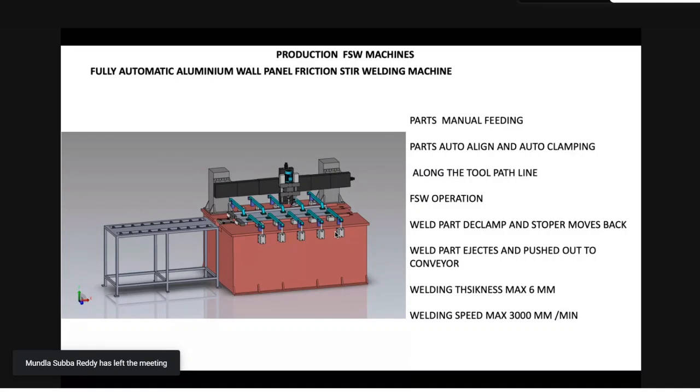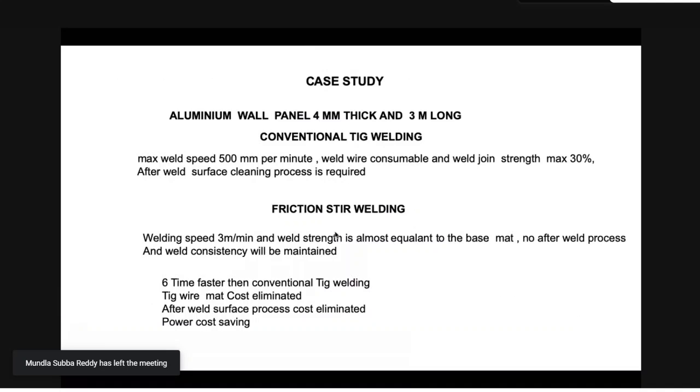This is the application model machine. And a small case study for this aluminum wall panel, 4 mm thickness and 3 meters long. Conventional TIG welding has a maximum weld speed of 500 mm per minute and needs weld wire consumable. Weld joint strength is maximum 30% of the parent material. After weld, a surface cleaning process is required.